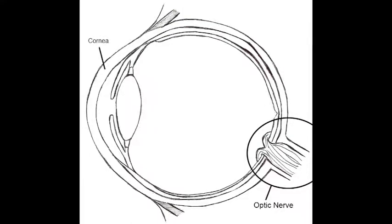The cornea is on the front of the eyeball and covers the iris, pupil, and the anterior chamber. The iris's primary function is to dilate, which regulates the amount of light that passes through the pupil and onto the lens. The pupil is the gap at the center of the iris. The space in front of the iris and behind the cornea is known as the anterior chamber, which is full of a clear liquid called the aqueous humor.